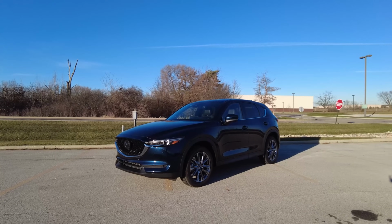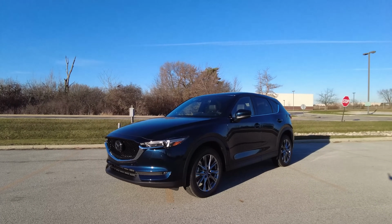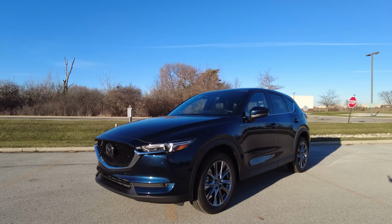All right, I'm on the road. Let's see how good this brand new CX-5 is and how it drives. Let's start out with the outside. I believe the CX-5 is definitely one of the best looking compact SUVs out there.